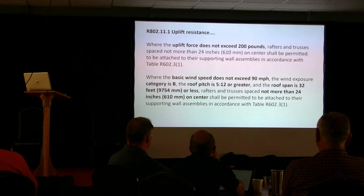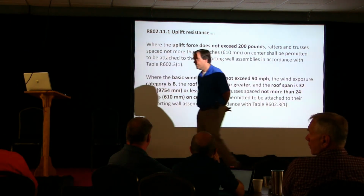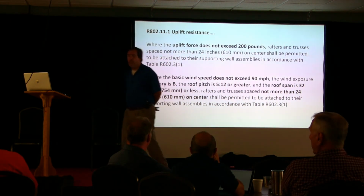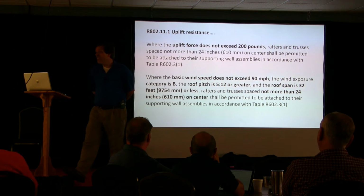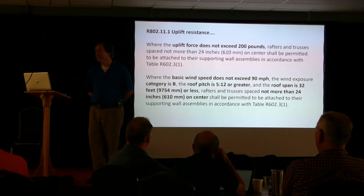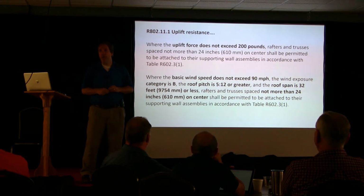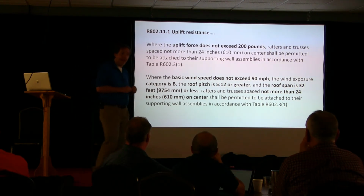In southern Georgia, where does the line start? Oh, I don't know. We had a category 2 come up from Albany all the way across. Yep. 75 lane. That's true. But for our design speed, it's still 90. So this says that we can attach trusses to top plates using the fastening schedule.